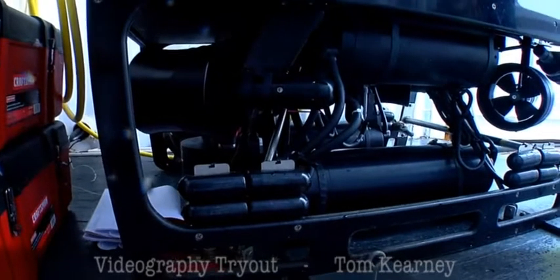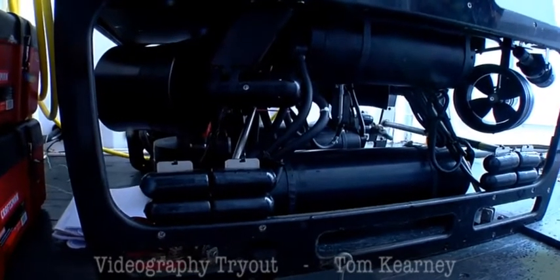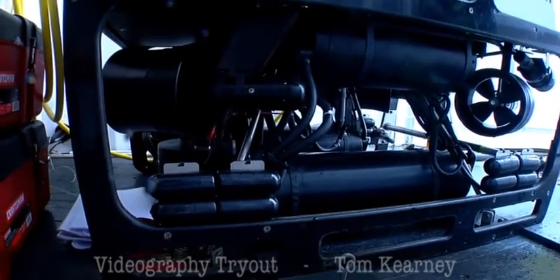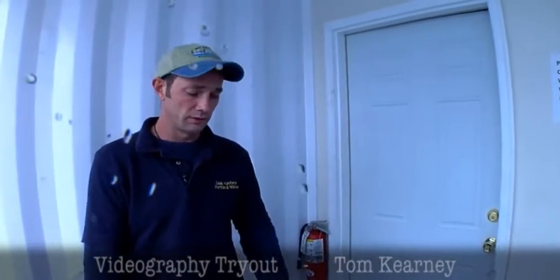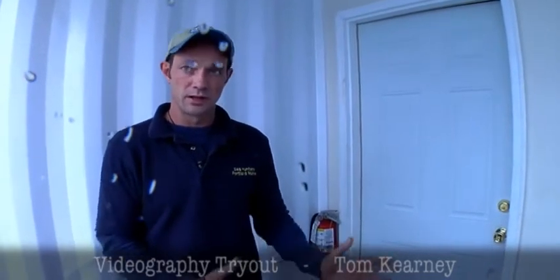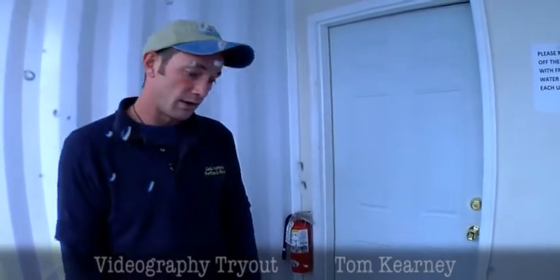Of the 5 thrusters, 4 of them are horizontal and 1 of them is a vertical thruster. This one here, vertical, will bring it up and down, and the 4 horizontal are vectored together to either shuffle to the left and right, turn left, and the other navigation controls.